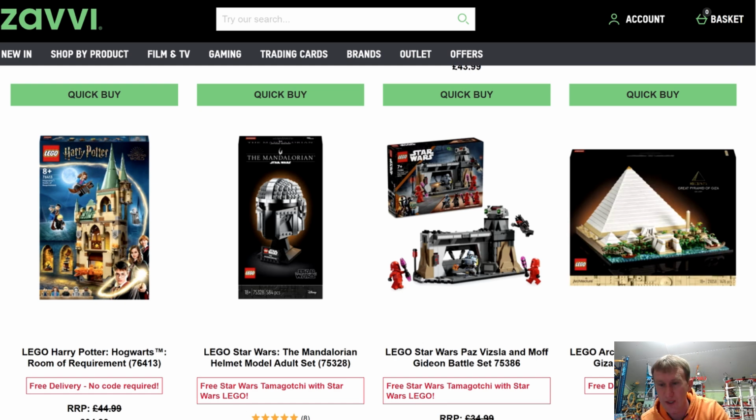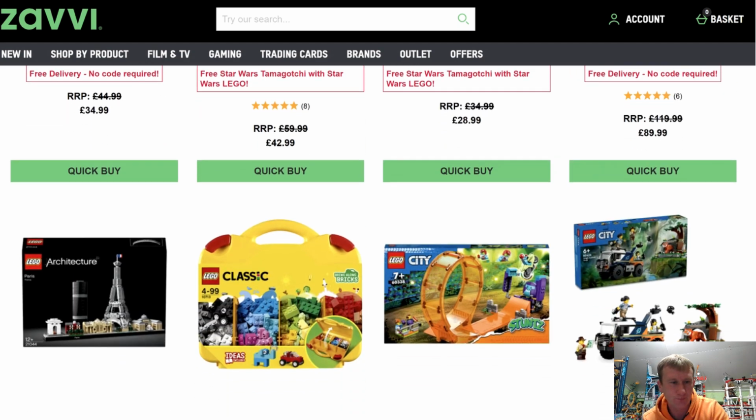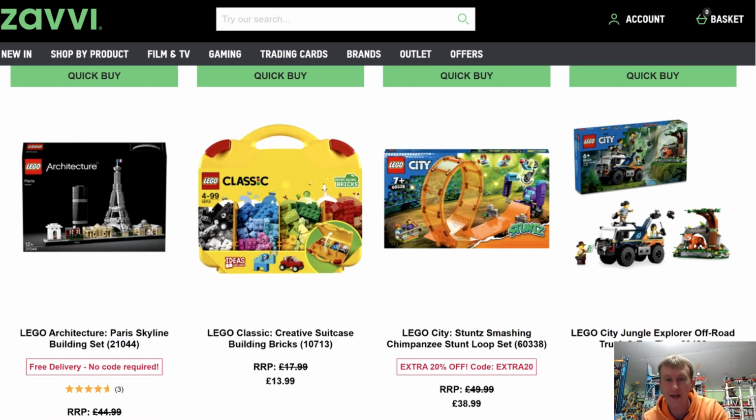That is a huge Lego architecture set from 119 down to 89. 34 to 28 for the Moff Gideon battle. And again, you've got more architectural sets of Paris, so that's 44 to 34. Lego Stunts is always in a sale. That's 50 quid to 38.